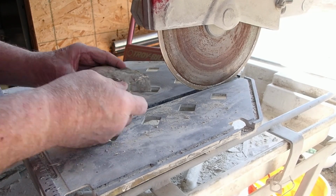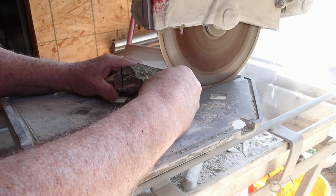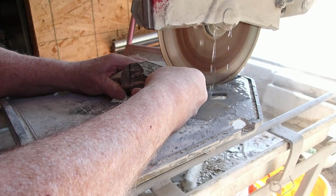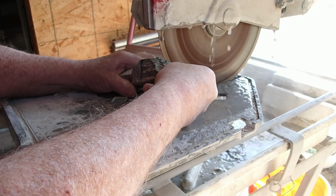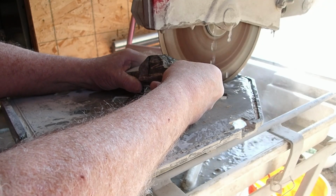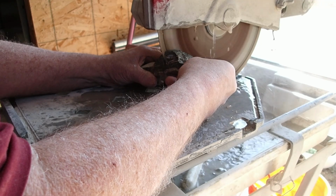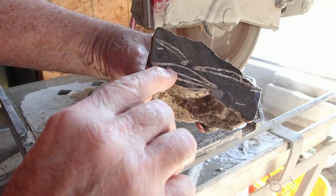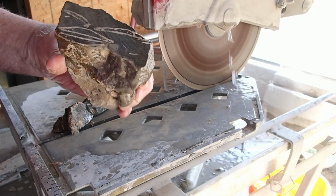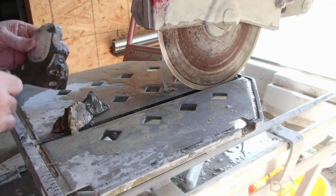And here we go. I'm just gonna have to hold this very carefully at the slant I need. Look at the sand dollars on the inside. This rock was absolutely loaded with echinoids. But still got one good one. Okay. I gotta go dry that up and take it back to the garage.